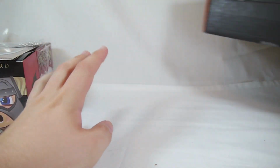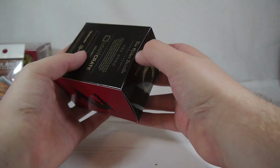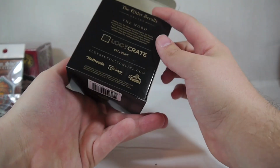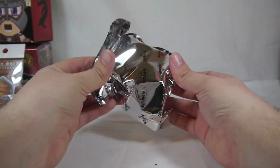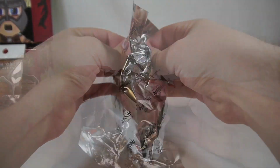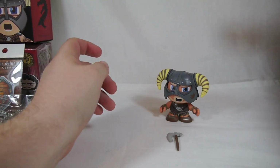But without further ado, let's go ahead and move on. We'll take a look at the Nord figure first. This is probably what they were waiting on, if I had to take a wild guess. Just because I don't think they'd be waiting on the Game of Thrones figure. Is there any sort of tear to open thing on here? No? Okay. It was on the other side. So, bam! Here he is. He's got another weapon in there. That should be it, I think.